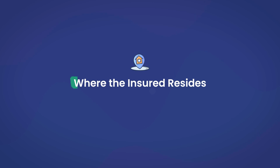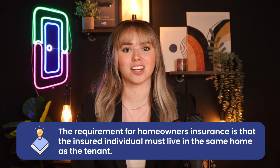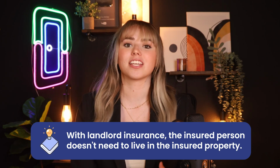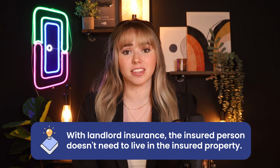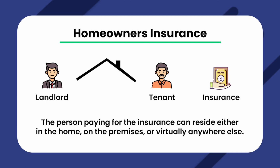The first notable difference between the two kinds of policies is where the insured actually resides. With homeowners insurance, the insured must reside alongside the tenant within the home. This means that the person paying for the insurance must be living on the actual property. However, with landlord insurance, the insured does not necessarily have to live in the insured home. The insured can reside either in the home, on the premises, or virtually anywhere else. This means that the insured can live anywhere, including the rental property.